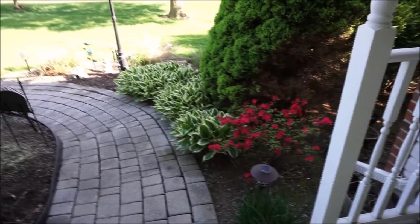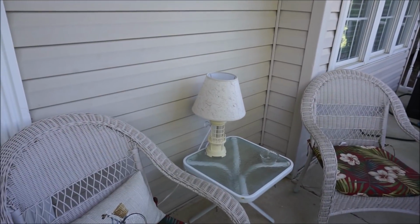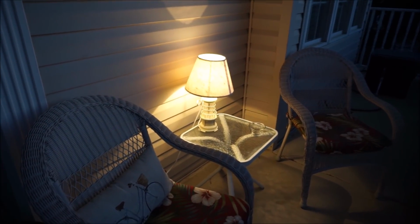My azalea bloomed, my hostas are up. And I want to show you this. And I'll show you this at night, what it looks like.